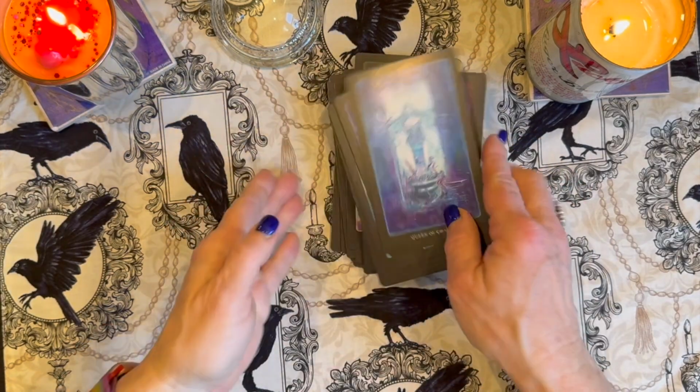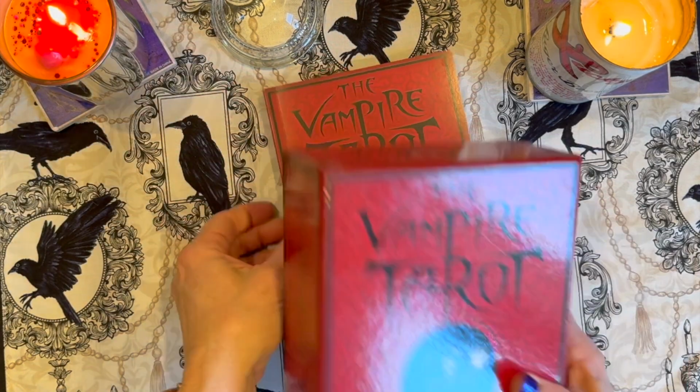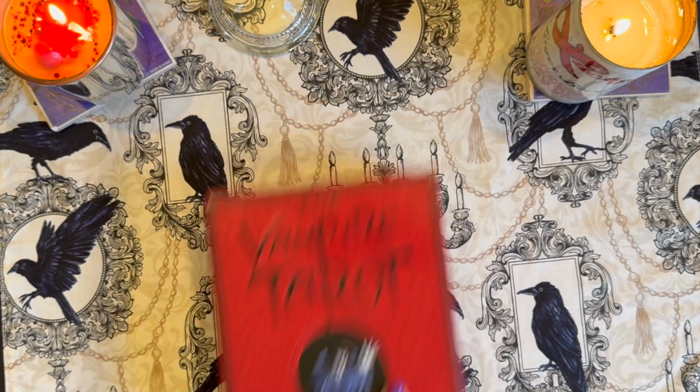Love that card. Anyway, that is the Pythonic Tarot. Next prompt is the Grim Reaper. Is final and feels immovable. And for that, I picked the Vampire Tarot by Robert M. Place. And there is the box of that.